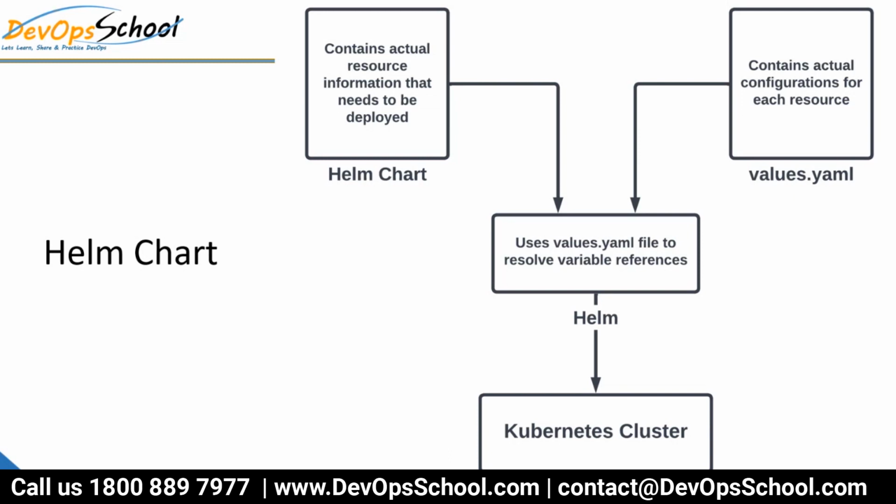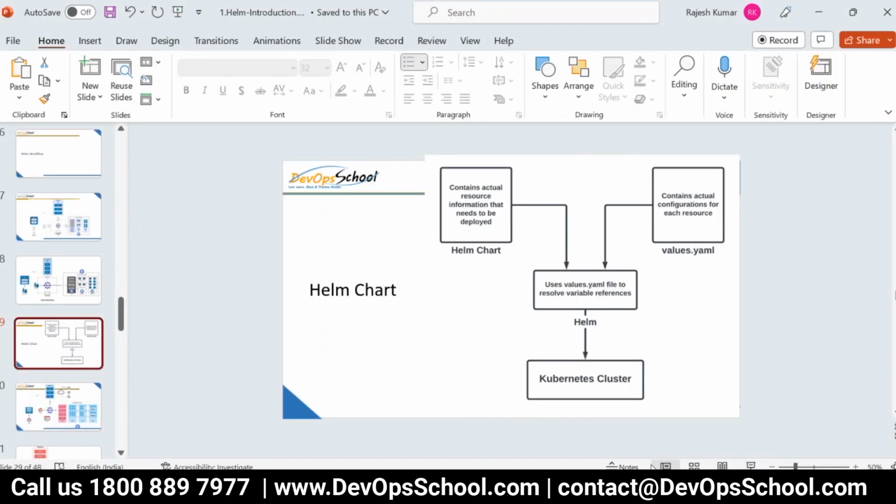So my question to all of you, what do you prefer? You want to hard code in the Helm chart and people will struggle through this long file and change this hard coding, or you want to keep it in a separate parameter file? You suggest to me. Parameterized file. So if you have this understanding, then you should not be struggling with values.yaml.